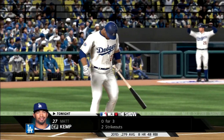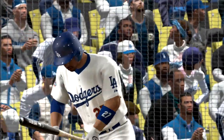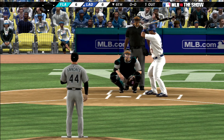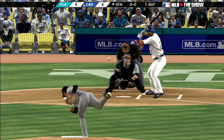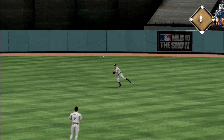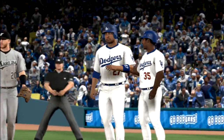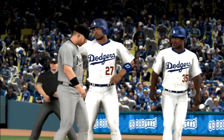Matt Kemp will try again, 0 for 3 thus far. Now a ball hit back up the middle and past the diving infielder. That's a base hit. And I'll tell you what, when you've got a base stealer like this on at first, you don't want to play too close to the vest here. Let her hang. Use that speed as a weapon.